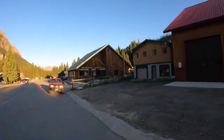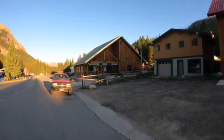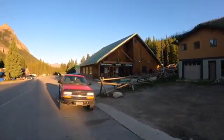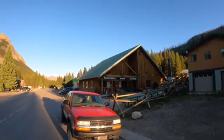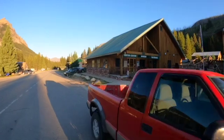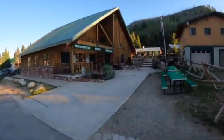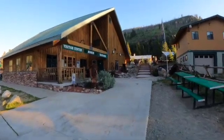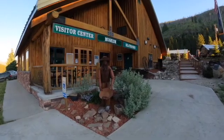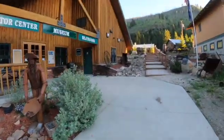And now we're down here at the end of town. This is the visitor center. Actually, it's the Chamber of Commerce and museum. I haven't really gone in there yet to explore. I need to do that. But in the back, they have a bunch of old mining equipment. You can see the miner here in the front. Let's just take a walk back here.